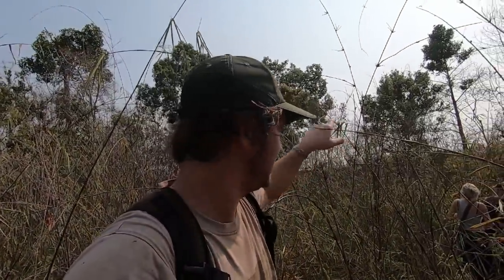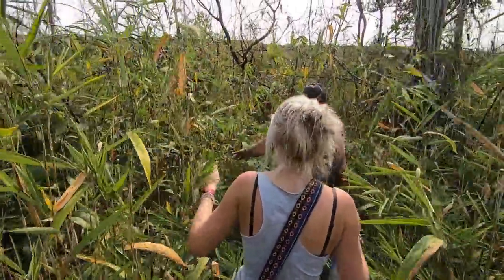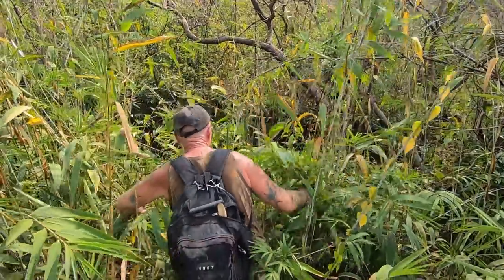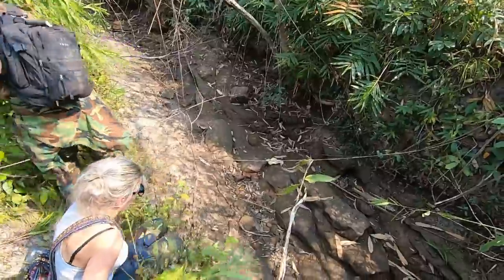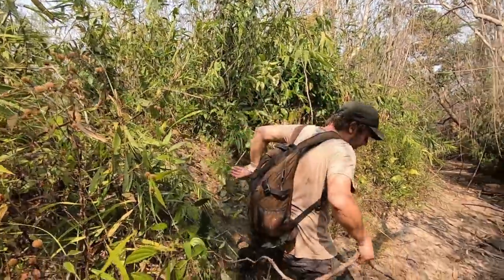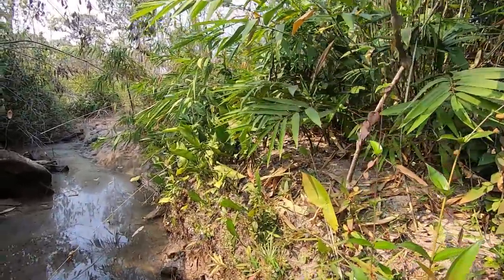Right, so we're going through another dense bit of bamboo, but we think the ledge, or the ridge, that we want to get to is just over there. And here we are, final climb up to the ridge.